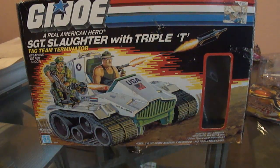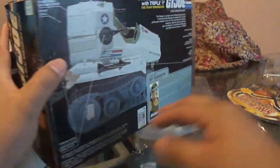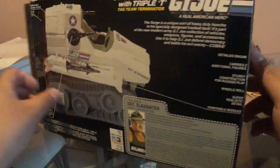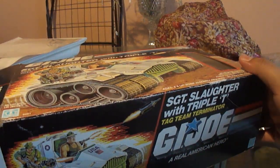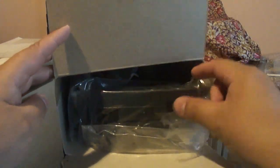But anyways, this one, guys, is really special because, of course, it does come with a box. It is uncut. It does have the file card as well as the flag points still attached. That's kind of hard to come by. Plus, this vehicle seems to have never been put together. Let me show you. Okay, so all of the parts are still in the original sealed plastic bags.